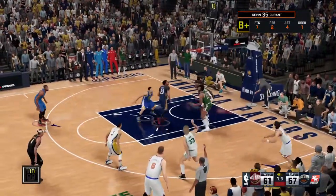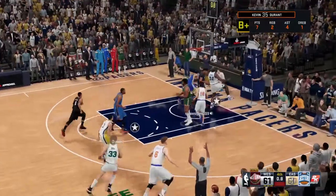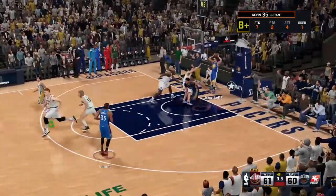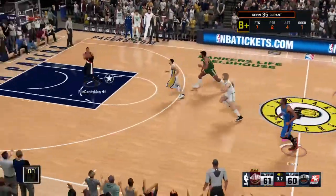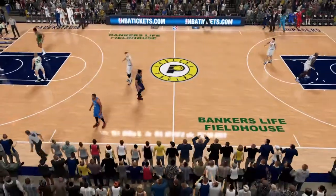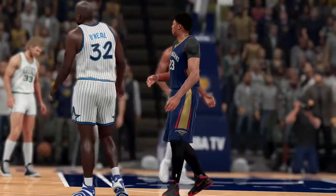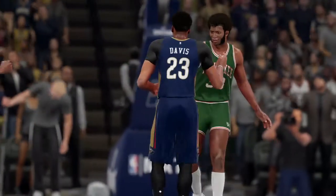And here's Bird for 3. It falls! And that shot brings them to within just 1. And all of a sudden, that great run makes this a ball game again. And now is no time to take your foot off the gas. They have got to stay aggressive.